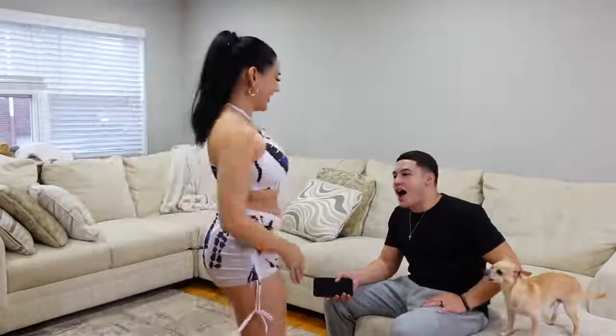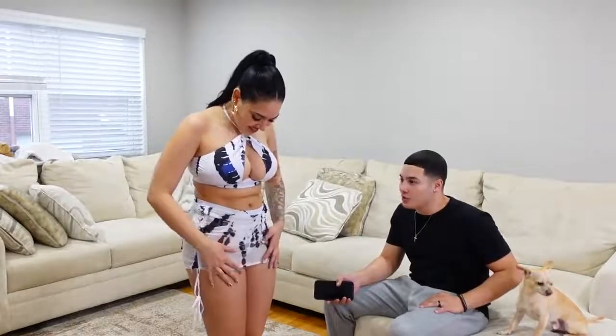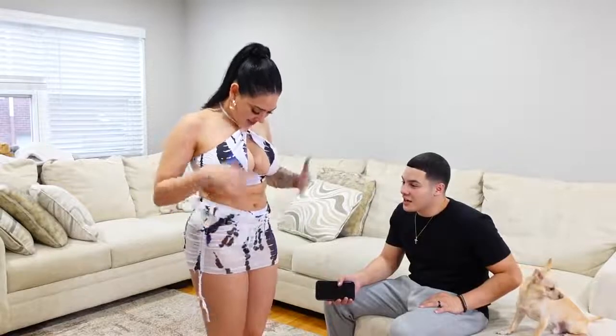Don't be gassing it. It's a bathing suit set. So I hope it's a bathing suit set. It is. It comes with the skirt and then the bottoms and then this cute top.